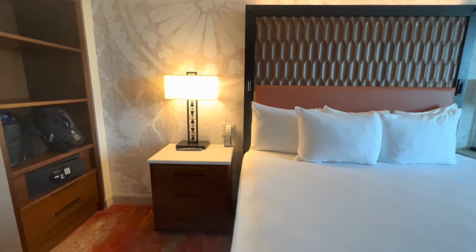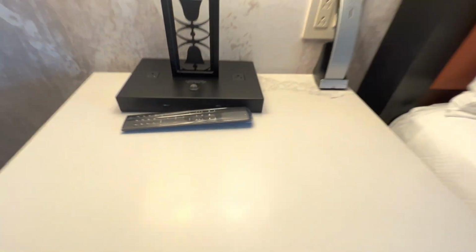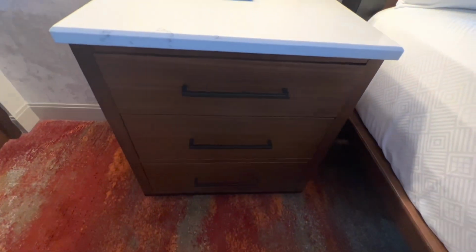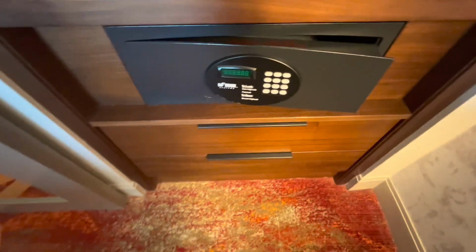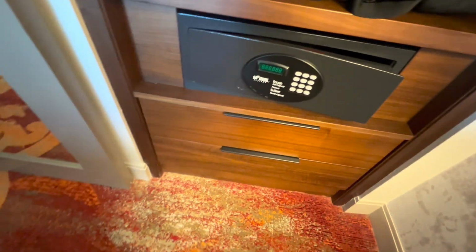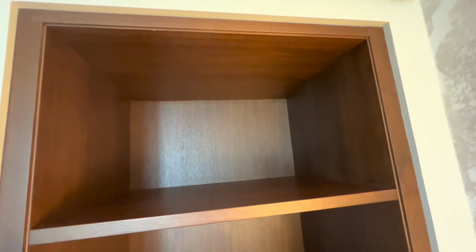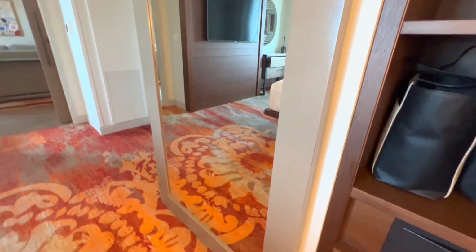And then if we go over here to the other side, this side has wall plugins, and there's the telephone, and it also has the plugins here on the lamp as well. TV remote, drawer space. Here's your safe. And there's drawer space underneath, as well as shelving all the way up. So much storage. Just a ton of storage. And then here's a floor-length mirror.